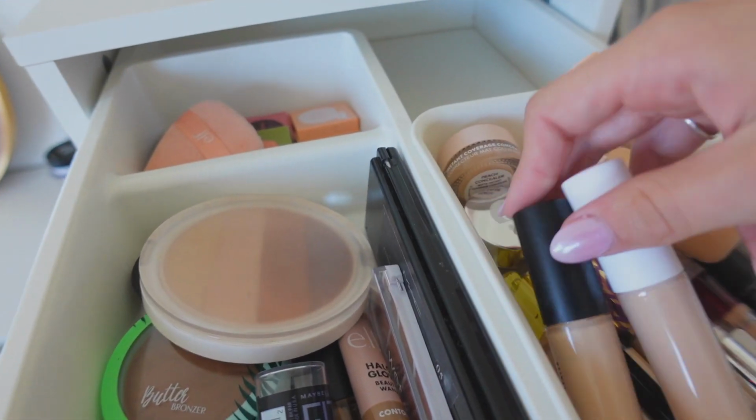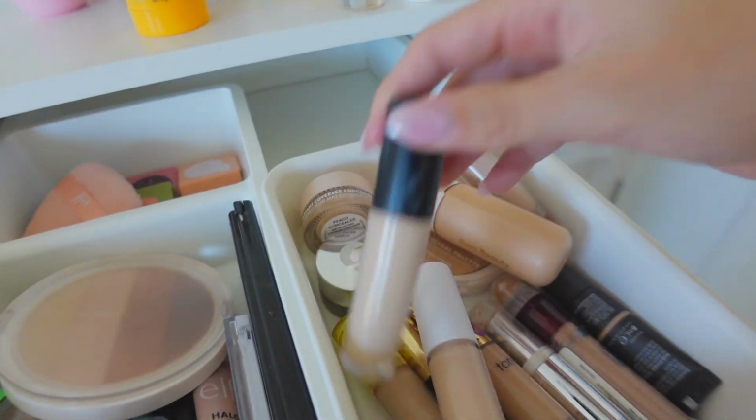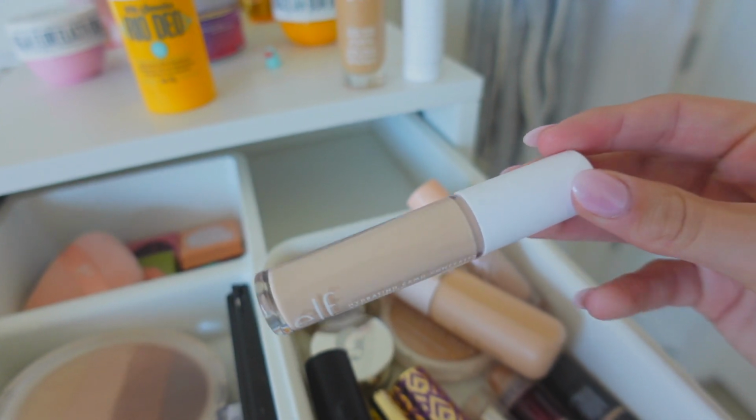And then the two e.l.f. concealers. This one is the matte finish. This one is the hydrating satin finish. I hate this one, despise it. But this one, the satin finish, is so good.